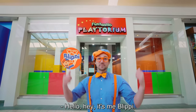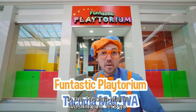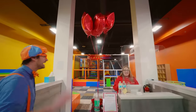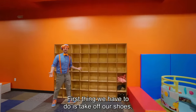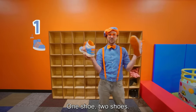Hey, it's me, Blippi. And look at where we're at. Yeah, we're at the Funtastic Playtorium in the Tacoma Mall in Washington. Let's go. Wow. Hey. Blippi, have fun. Let's go. First thing we have to do is take off our shoes. One shoe. Two shoes.